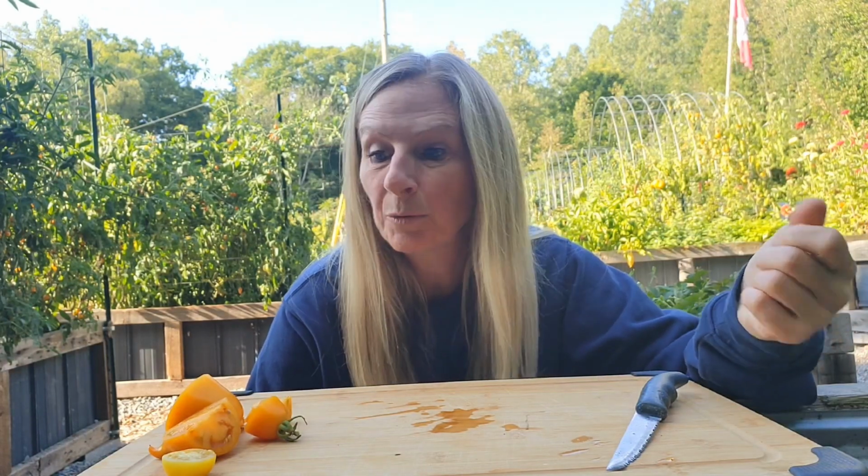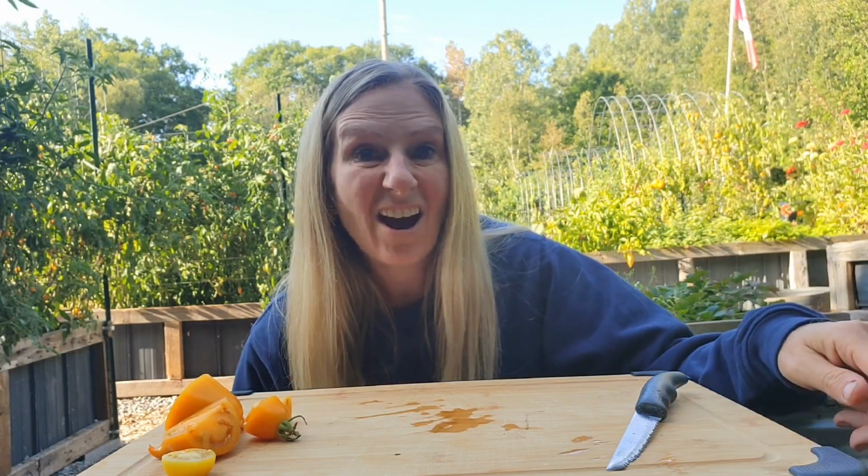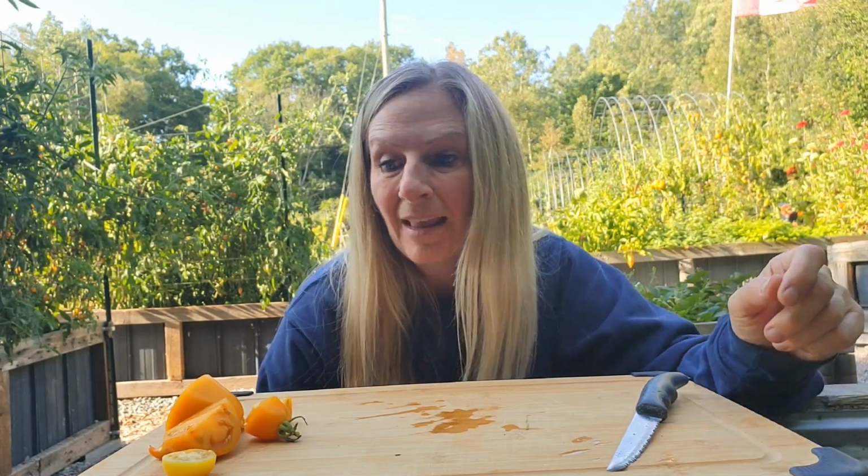Yeah, I'll definitely grow this one again because I really like the taste. One of my favorite ways to eat this one is slicing it up, putting it on a plate, putting a little bit of olive oil and a few spices. And then I just stick it on our dinner table with a fork, and whoever wants to have a couple slices with their dinner, it's there for them. And I just think it's amazing.